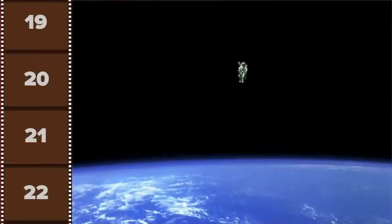Number 23, the Manned Maneuvering Unit. Mission specialist Bruce McCandless is seen farther away from the ship than any previous astronaut has ever been. This was made possible by the Manned Maneuvering Unit, or MMU, a nitrogen jet-propelled backpack.